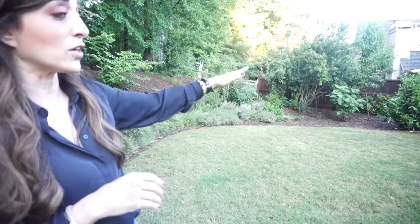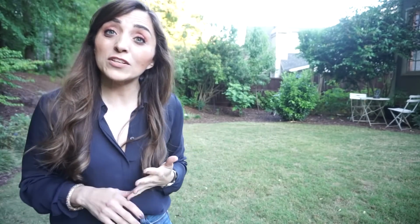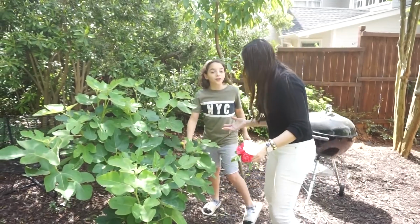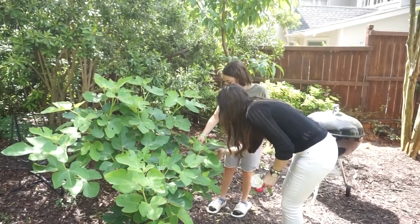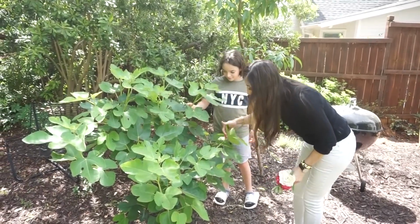So we've had to put in a French drain, and we've put in all the grass and all the plants over here. So back over in this area here in the back is my favorite area because that's where we have the fig tree, we have a pear tree, we have a pomegranate. Mom, there's a fig! Oh my gosh, that's so exciting. Our first fig of the season.